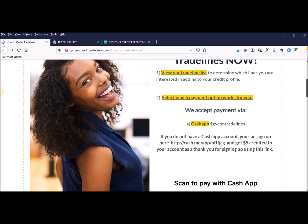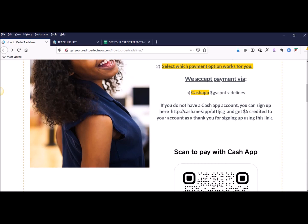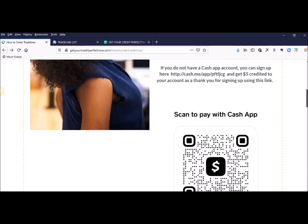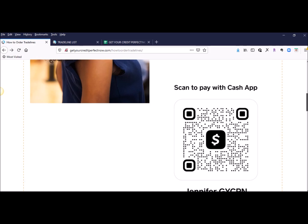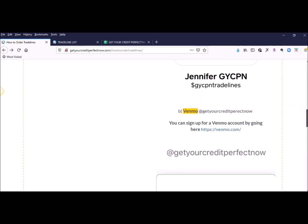You can make payment either via Cash App, which this is our Cash App ID. If you're new to Cash App, you can click this link right here and install it, and you'll get $5 gift credited to your account as a way of saying thank you. You can also scan this QR code, and it will automatically direct the payment to us directly.